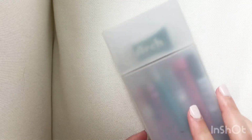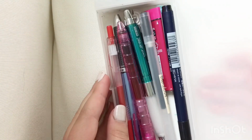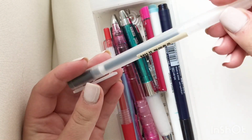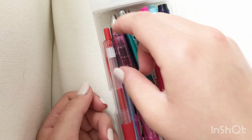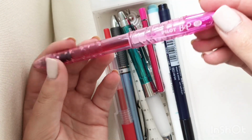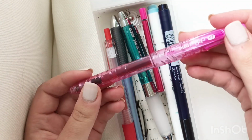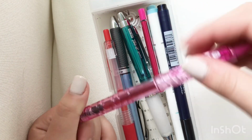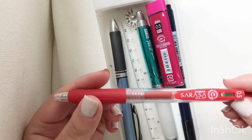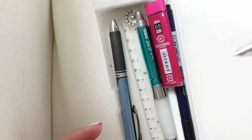That sits in the little compartment, and then I have the main compartment, which is all of my favorite pens. So first, of course, I have a Muji one, and then I have one of these Pilot recycled water bottle pens. I don't know if you guys have heard of those, but those are really cool. Yeah, this is just a hot pink one. And then I have a red Zebra Sarasa pen for corrections and stuff like that.